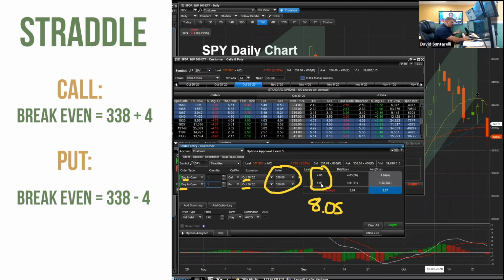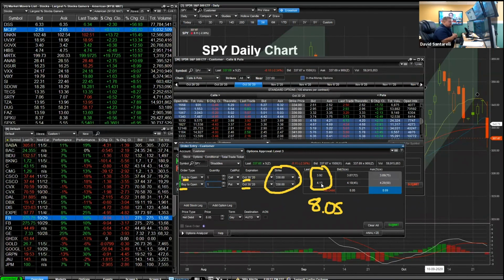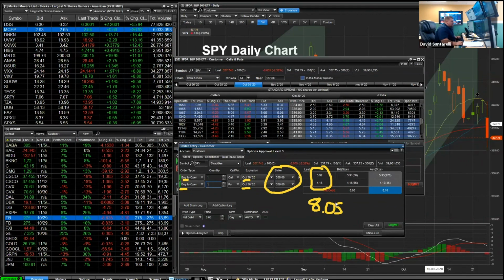Now, on the put side, 338 minus $4.03, so about 334. So if you break below 334, then that put starts to make money. So that's a quick example of how straddles work and how you can make some money from them. So hope that helped, and that's a great strategy any one of you guys could use on straddles.